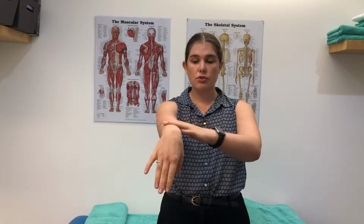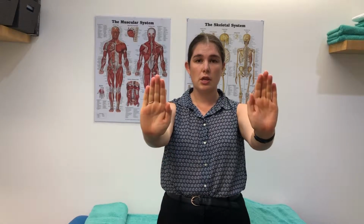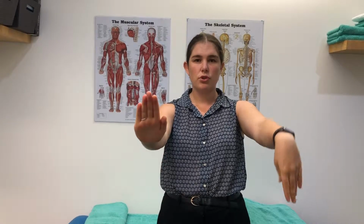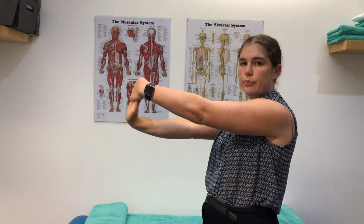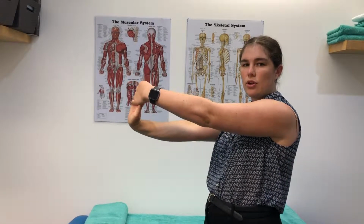If this is far too easy for you, you can do it with an open hand. If this is too easy, then you extend through the elbow. You're starting with the wrists. And if this is too easy for you, you're straightening out through the fingers and opening through here. If this is again too easy for you, you can apply over pressure through the wrist there and hold that up for 30 seconds.